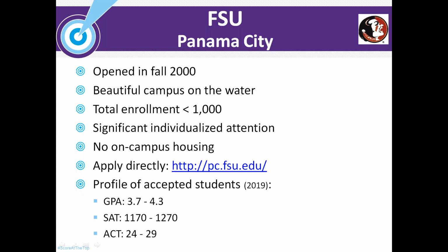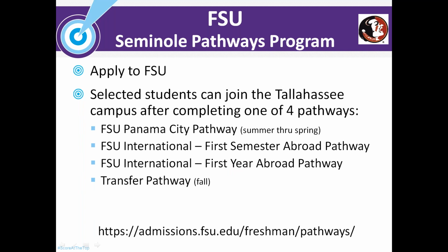Now, there is a back door into FSU, sort of, and it's called the Seminole Pathways Program. You apply to FSU, and you have to be accepted, but you're not accepted to start on the Tallahassee campus. You're accepted to start either at Panama City or internationally or at a community college for a transfer. And the international option could either be a first semester or a first year option. I'm giving you the website here if you want more information about it, or you could just Google FSU pathways and you'll get to this website.